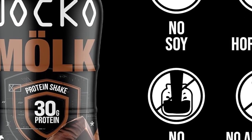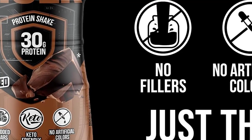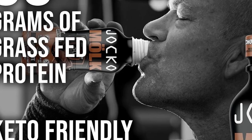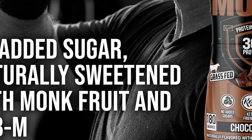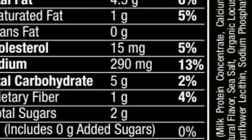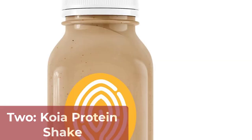This is perfect for you if you need a quick protein boost post-workout or just a meal replacement on the go. Skip this one if you're very particular about flavor, but for the price and nutrition, it's still a solid choice. Now, if the Jocko Mölk's taste concerns you, the next product might actually be a better fit for your taste buds. Product number 2, Koya Protein Shake.